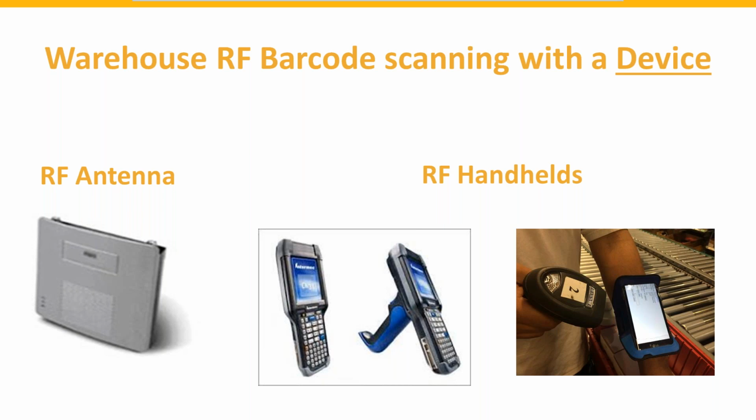Depending again how you work in the warehouse, it's an easy, simple, efficient solution if you need to work with boxes and you don't need high reach barcode scanners. So again, it depends how you work within your warehouse.